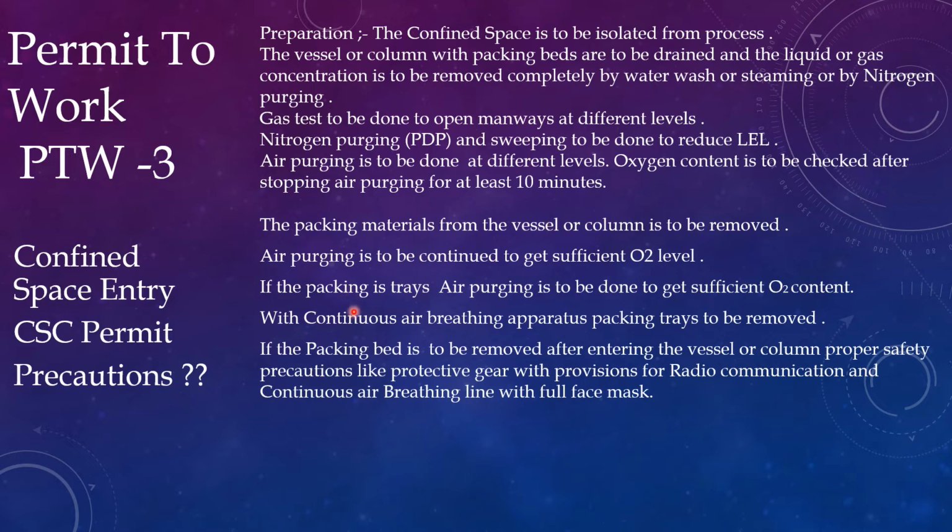If the packing material is not there, or only trays like sieve trays or bubble cap trays are there, then we have to go inside to remove the trays. In that case, after the steam out and nitrogen purging until we get LEL, we go for air purging until we get sufficient oxygen. Same as before, after stopping the air purging for 10 to 15 minutes, we check the oxygen level.